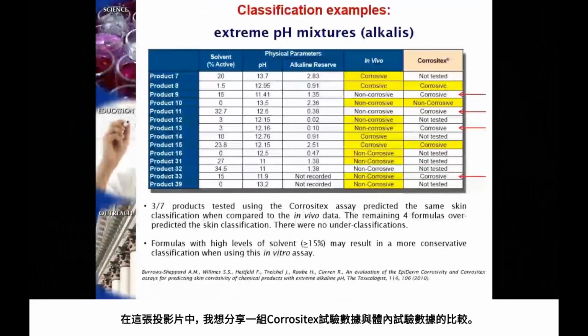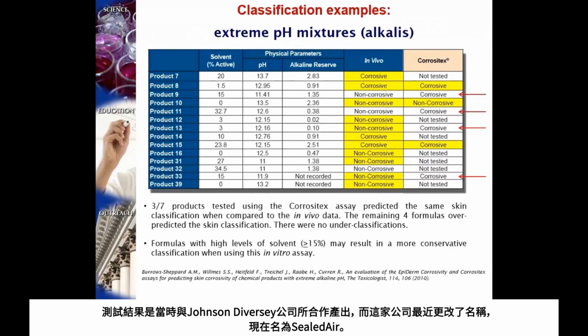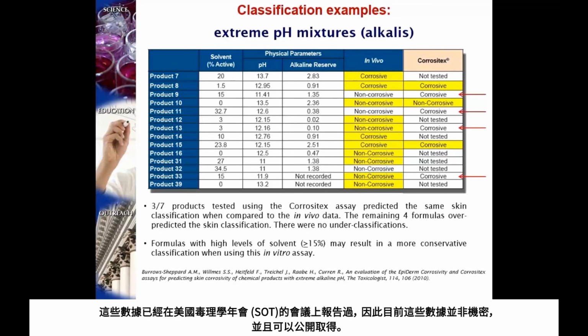In this slide, I would like to share a set of data for the Corrosion assay in comparison to in vivo data. The results have been generated in collaboration with the company Johnson Diversey at the time. The company changed the name recently, and it's known to be Sealed Air these days. The data have been reported at an SOT meeting, so they are not confidential at this point, and they are available in the public domain.